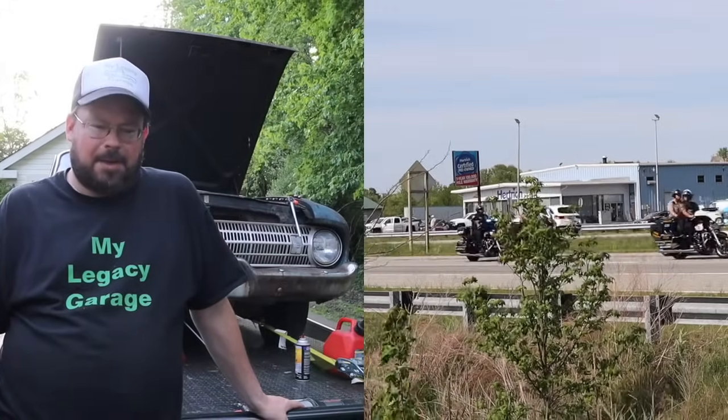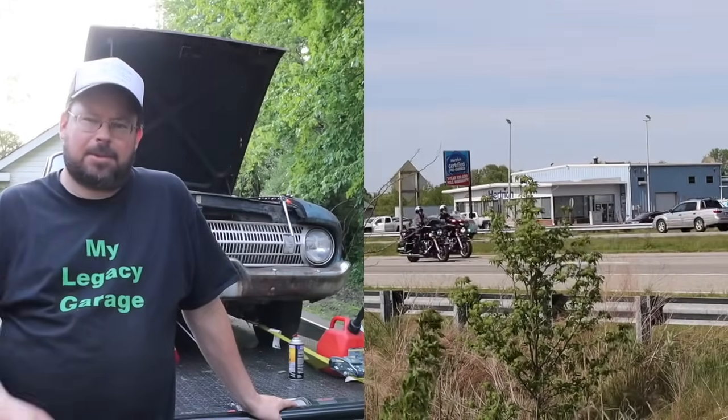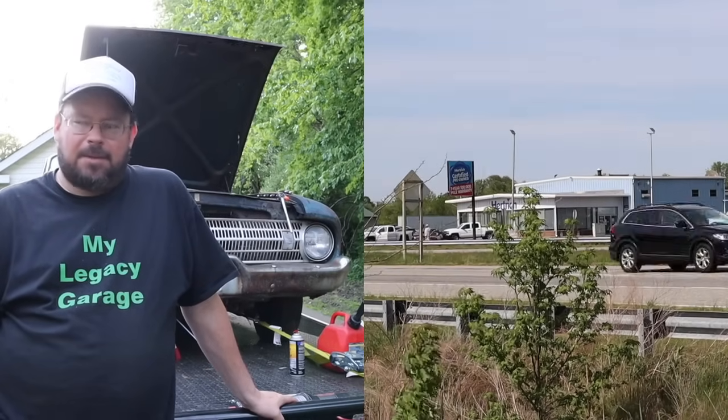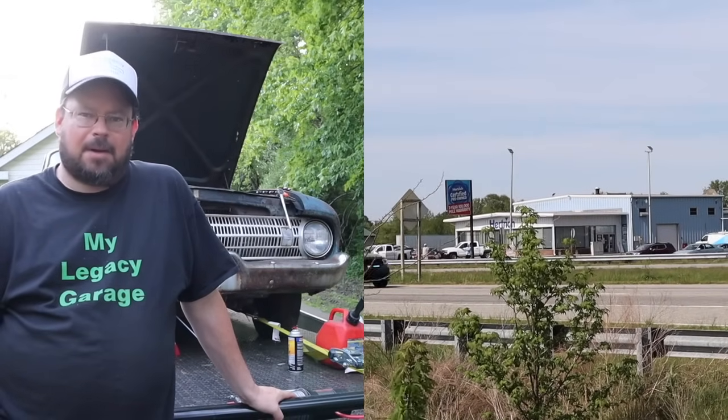So we took ourselves a little break. We went and paid our respects to a fallen officer who was escorted right through our little town here on the highway. It was quite the turnout.